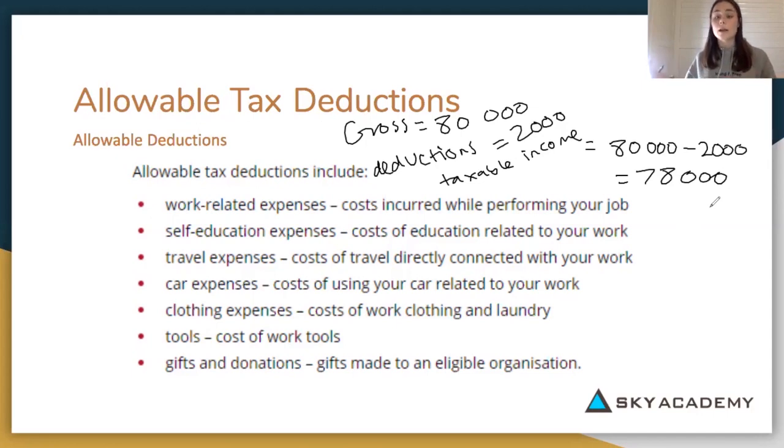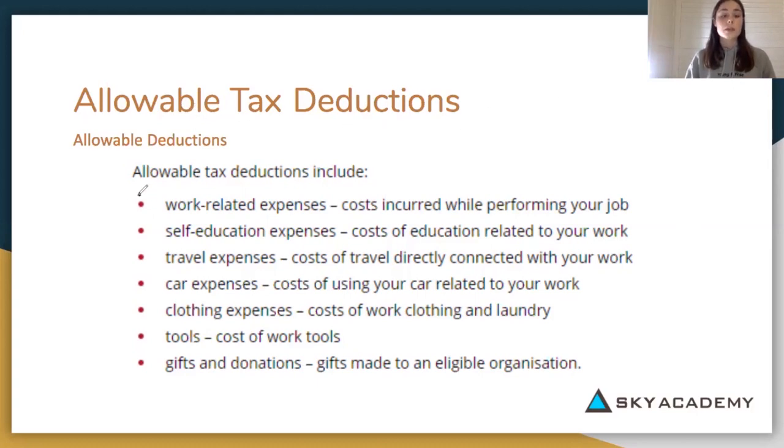So now let's talk about what some allowable tax deductions are. Here is a list of them. For example, work-related expenses, like if you need a uniform for work, self-education expenses, for example, if your work requires you to further your education, travel expenses, car expenses, clothing expenses, tools, gifts, and donations. So these are all allowable deductions.